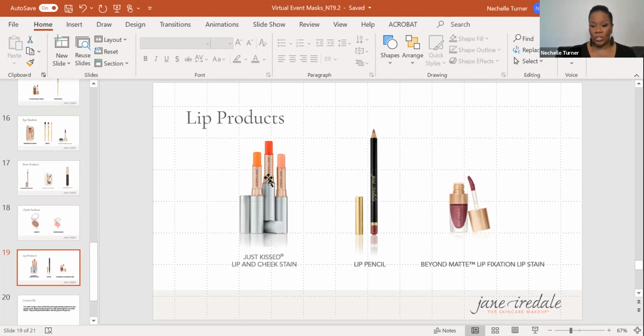Our lip products do not contain petroleum, so you'll still get that hydration and that beautiful avocado seed oil from our lip products without, again, that chemical base. Our lip pencils are fantastic. If you wanted to just do something really quickly and only use one product to create a nice matte lip, you can use our lip pencils. Our lip pencils contain vitamin E, avocado seed oil, and macadamia nut oil, so it doesn't tug at the lips and it doesn't make your lips crack.